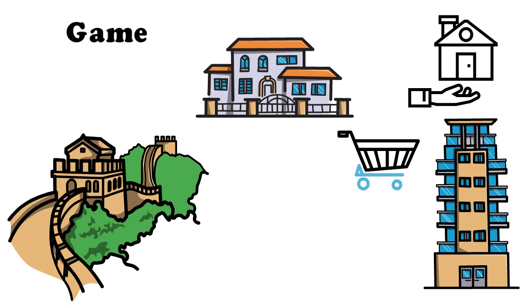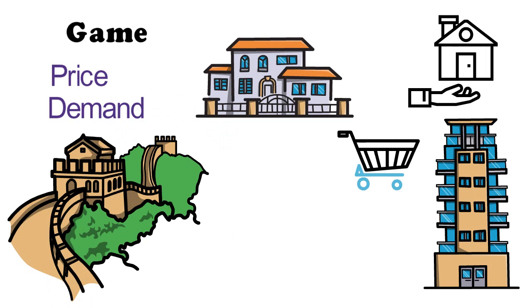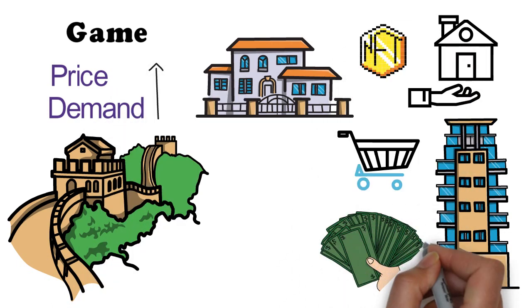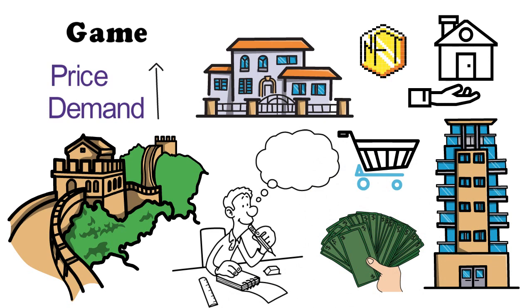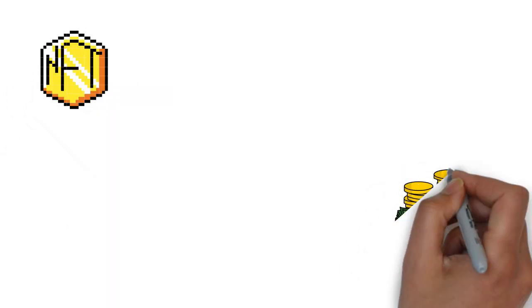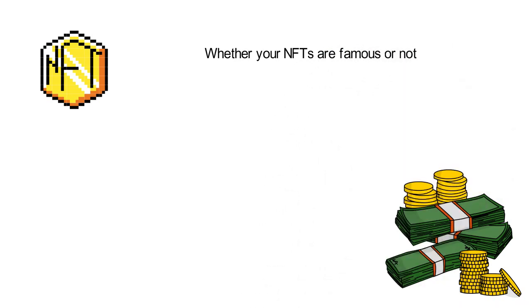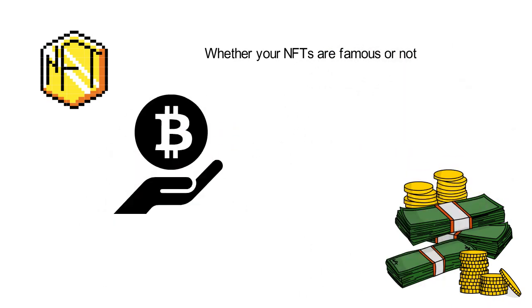Earlier, owning NFTs meant having something of value that can increase its price in the future if demand goes up. We had to wait until that particular NFT could become famous enough and we could sell that at a higher price. But the Neighbor turns the NFT market and presents a concept no one earlier thought about. Instead of just holding NFTs, the Neighbor lets you use them to earn passive income no matter whether your NFTs are famous or not.